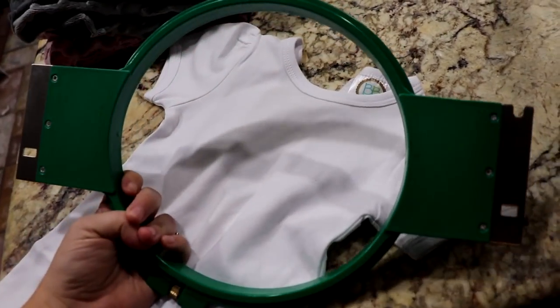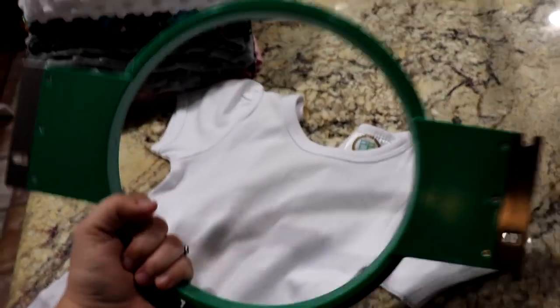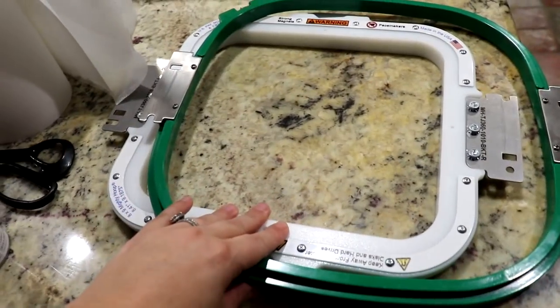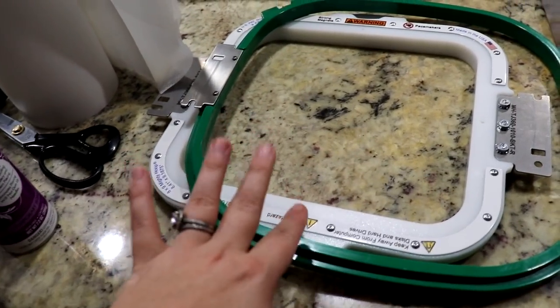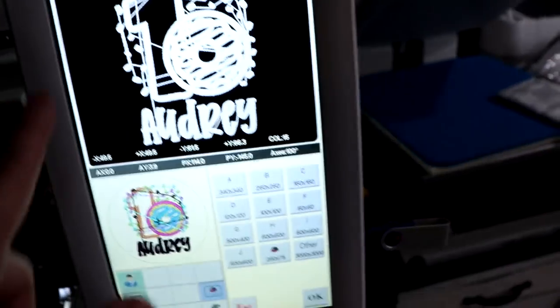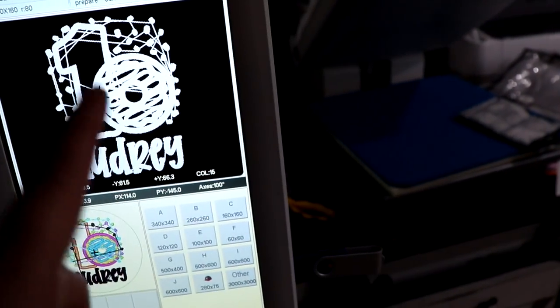I'm gonna have to use one of these circular ones. This is the biggest circular one, and then it jumps over to this size. So the Mighty Hoop that I have is too big for a onesie. I still need to get, I think, the 7x7, and this hoop's too big. So I'm hoping that this design will fit in the hoop.